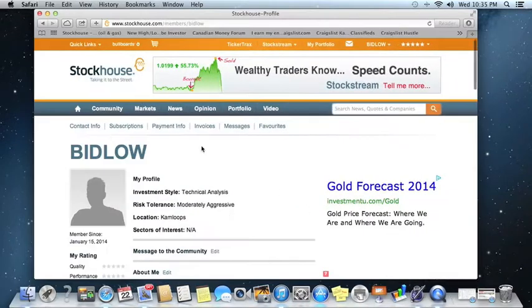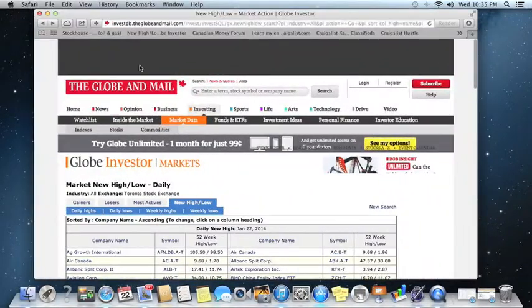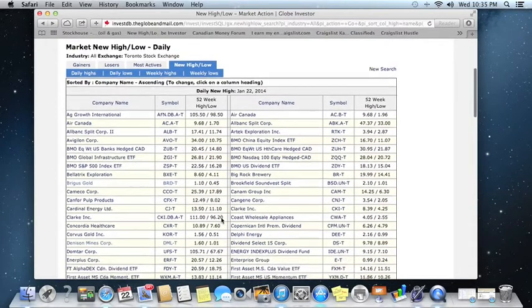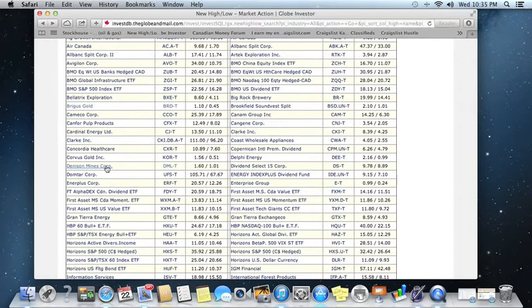And the way we can find that is if you go to investdb.theglobeandmail.com. Every day they seem to update this website. I look for companies that are trading usually under $3 per share. For instance, Denison Mines.